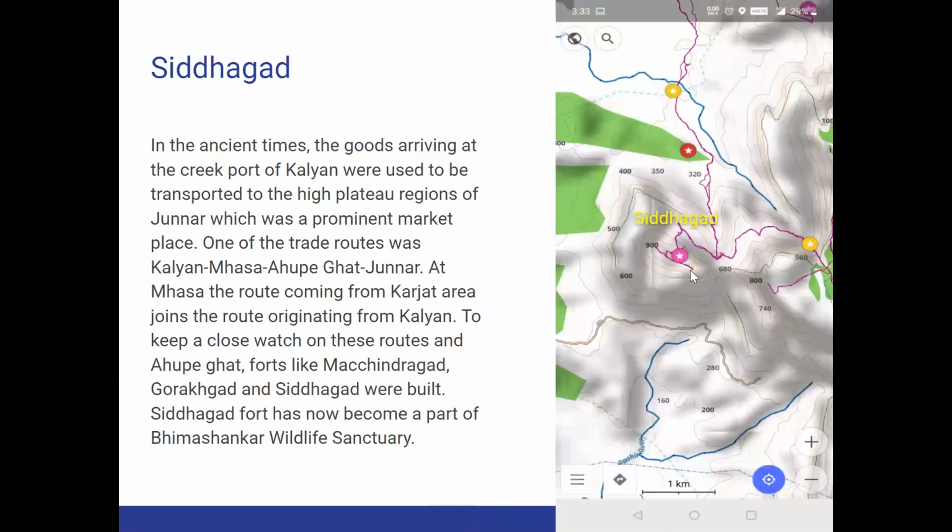Voila. So here then you can see a little history on Siddharghat. In the ancient times, the goods arriving at the Greek port of Kalyan used to be transported to the high plateau regions of Junar, which was a prominent marketplace. One of the trade routes was the Kalyan, Massa, Agupe Geit, Junar route. At Massa, the route coming from Karjat area joins the route originating from Kalyan. To keep a close watch on these routes and trades at Agupe Geit, forts like Mashindraghat, Guraghat, Siddharghat were built. Siddharghat fort has now become a part of the Bhimashankar wildlife sanctuary.